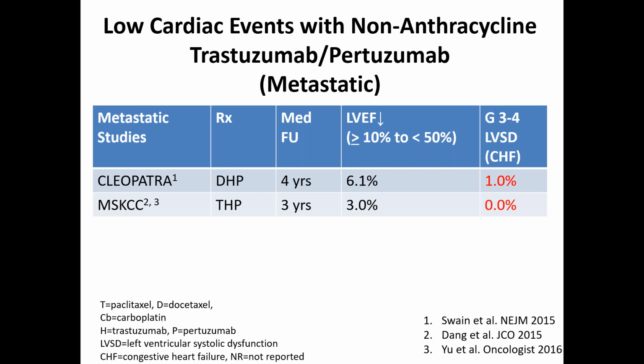So I'm showing you here metastatic trials. We just went through early stage; now the metastatic setting. CLEOPATRA was a very important study that put pertuzumab on the map for patients with stage 4 breast cancer for a very long time. Taxane plus trastuzumab, paclitaxel or docetaxel with trastuzumab, was the standard for metastatic disease for about a decade and a half until pertuzumab was added to the mix, meaning taxane HP, versus TH. So two anti-HER2 agents against one. And what CLEOPATRA showed was that two was better than one, meaning THP was better than TH.